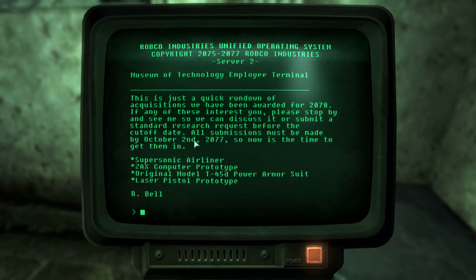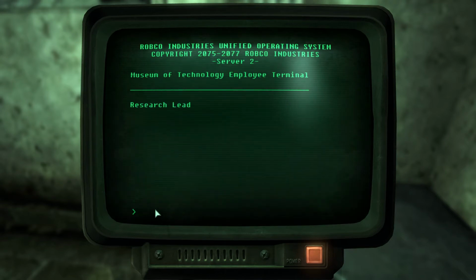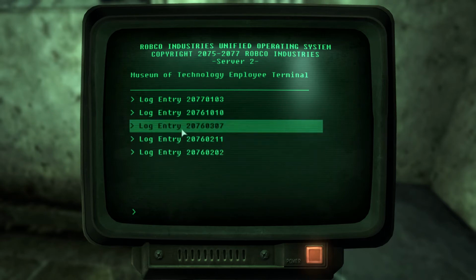So, just a few weeks before the bombs fell, right? It was around the end of October or something. Alright, we got a supersonic airliner Zax computer prototype, original Model T-45D power armor suit, and a laser pistol prototype. Ooh, awesome. Alright, research lead, okay. Alright, so that was 3, wasn't it?